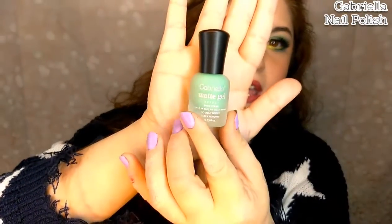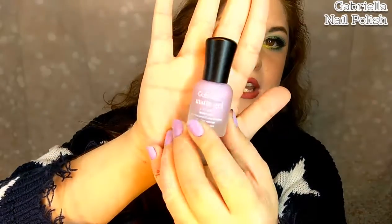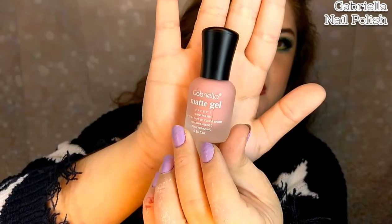They're all from the same brand called Gabriella. They're a matte gel effect shine polish. I picked up this color here, which is called Kiwi, so it's more of a mint sort of color. Then I picked up this one called Purple Orchid. And then I picked up the shade called Salmon. And this one definitely looks like more of a nudie sort of color, and I was like, yes.